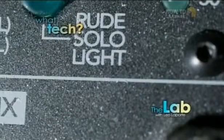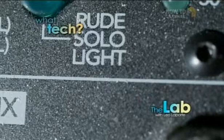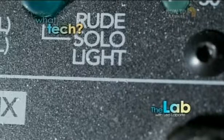Right now I want you to take a look at something you'd find around the lab. It's our Rude Solo Light. And, oh boy, we've really got to use that more often because Kate keeps taking these rude solos. I don't know what that is. Go ahead. Do you? Tell you what, we'll zoom out and we'll find out when the lab continues. You stay right here.